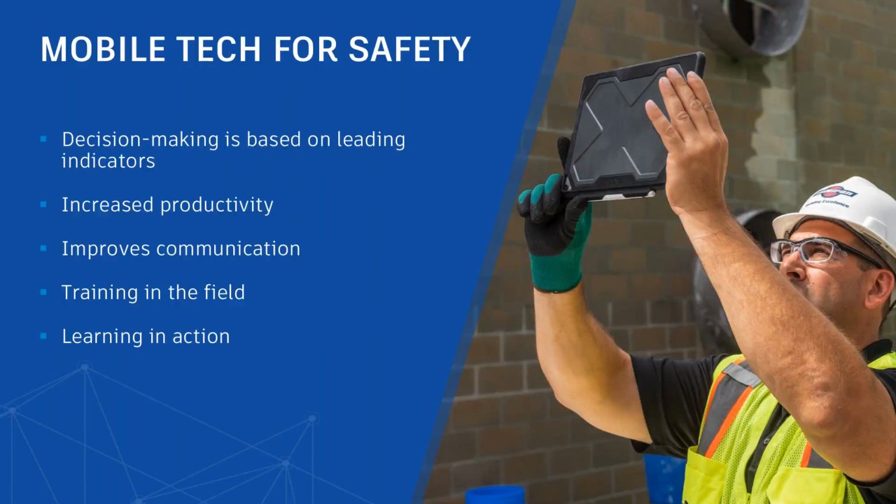The next one on here is increased productivity. So I think it's fairly self-explanatory that digital checklists are going to allow the speed of recording and observation to be greatly increased. So you can quickly check off safe or unsafe behaviors, and that's going to allow you to perform and document more safety observations over time.